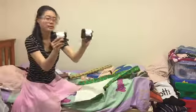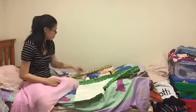This is the first present I'm going to wrap, which is for my mom. It's a bunch of bath bombs.